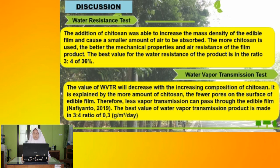The second is water vapor transmission test. The value of WVTR will decrease with the increasing composition of chitosan. It is explained by the more amount of chitosan, the fewer pores on the surface of the edible film. Therefore, less vapor transmission can pass through the edible film. The best value of water vapor transmission product is made in 3:4 ratio of 0.3.